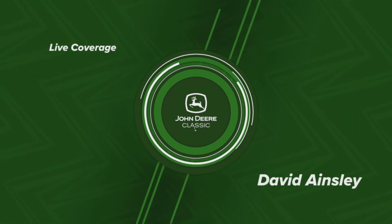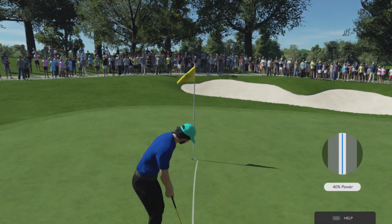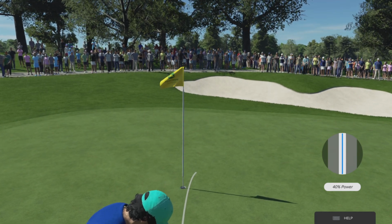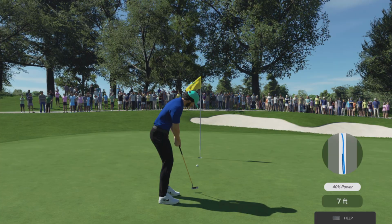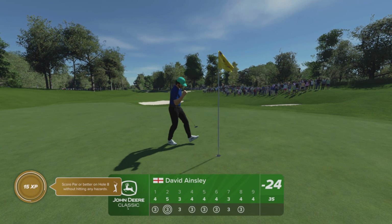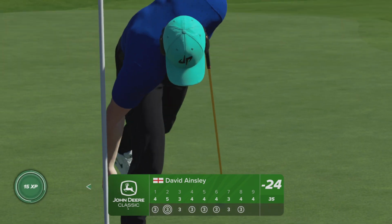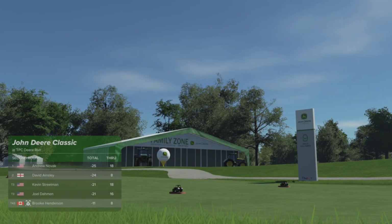Okay, let's get back to it, shall we? This putt right on 10 feet, a good one to make. It's on a great line. Well done, take the birdie. Just one off the lead after that hole.